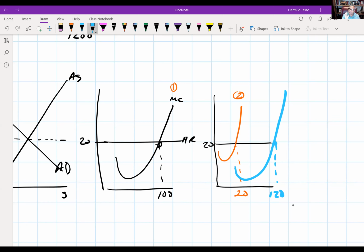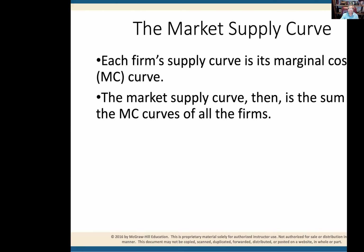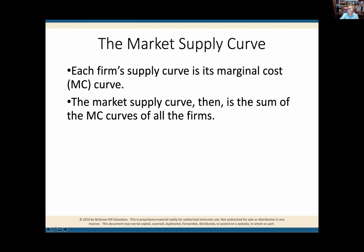So then if we really think about it, the total supply in the economy, in this case, is going to be 100 from company 1, 20 from company 2, and 120 from company 3. So the total supply is going to be 240. So then this supply in the market was determined by the individual marginal cost. So then marginal cost of all firms determines the actual supply that is going to be produced in the economy. And this is what this slide is trying to tell you. The market supply then is the sum of the marginal cost curve for all the companies.